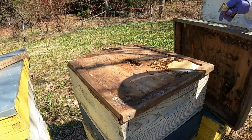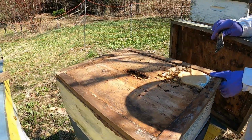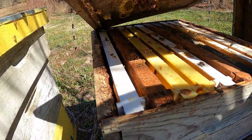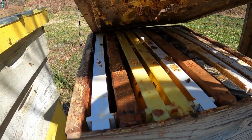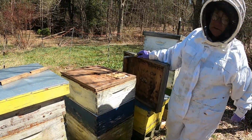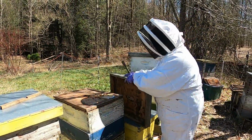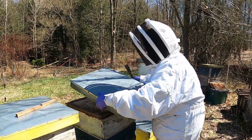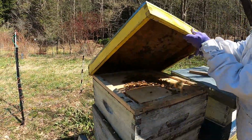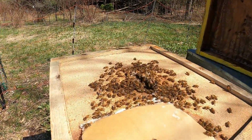Now, this right here is called a pollen patty. I put that on to make sure they had enough to eat until, now see, they'll be starting to bring pollen in. These are the frames that'll have the honey in them that I can take. I always make sure that there are 2 deep boxes full of honey to tide them over next winter before I take any honey for myself. Bees gotta eat too, huh? That's right. Oh wow, your hives are really strong, Kathy. Yeah, they're doing well. Bring it over here.